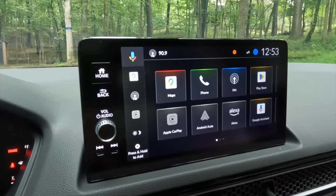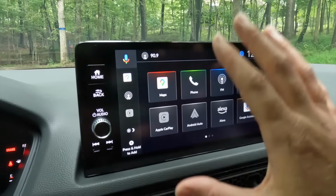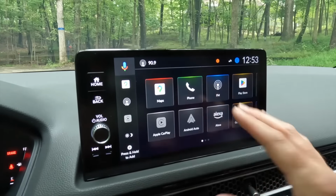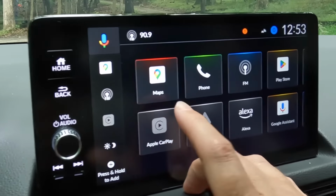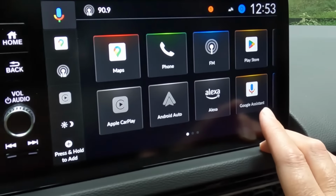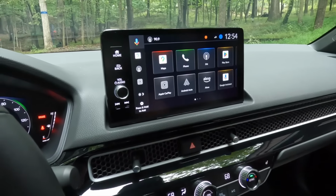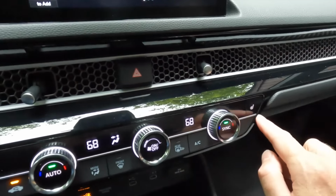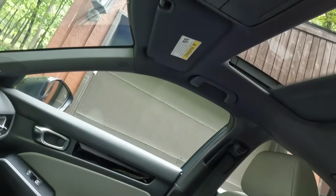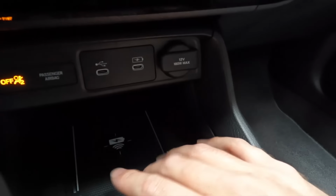Looking at the center display lit up, every Civic gets Apple CarPlay and Android Auto, but only the Sport Touring with its 9-inch display gets wireless Apple CarPlay and Android Auto. It's also the only trim that gets Google built in, which means Google Maps, Google Play Store, and Google Assistant. Having Google built in comes with a 3-year complimentary data plan, by the way. Both hybrid trims do get dual zone climate control and heated front seats, as well as the moonroof right here. But only the Sport Touring trim also gets a wireless smartphone charger.